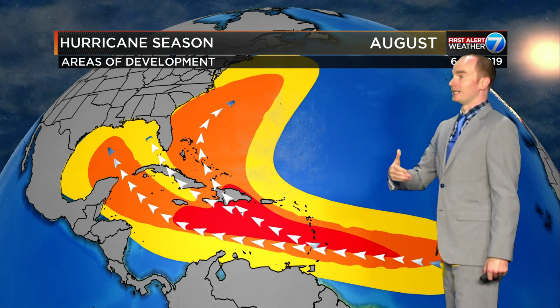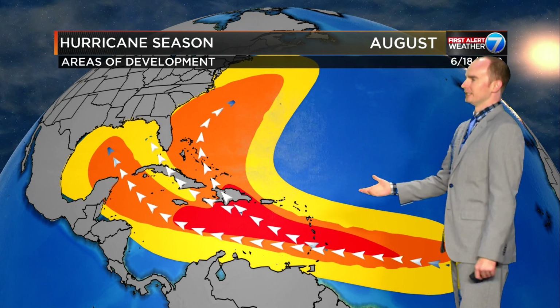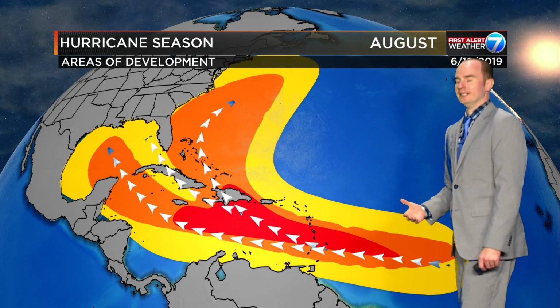And then once we get beyond that, later in the year, into August, that's when we really start looking out into the open Atlantic. We'll take a peek out there today. However, we're not too terribly concerned because all the warm water is a little bit closer to home.